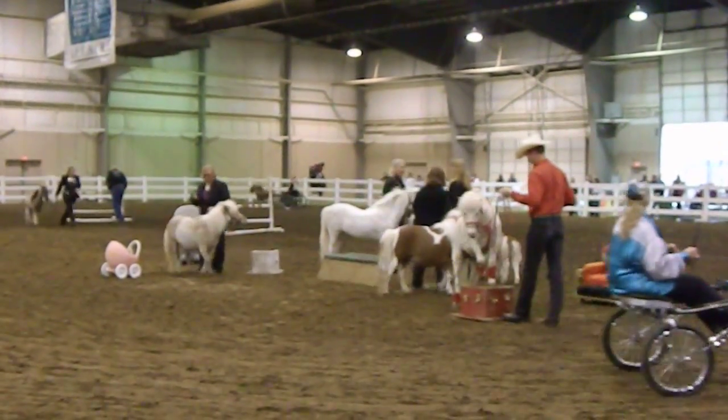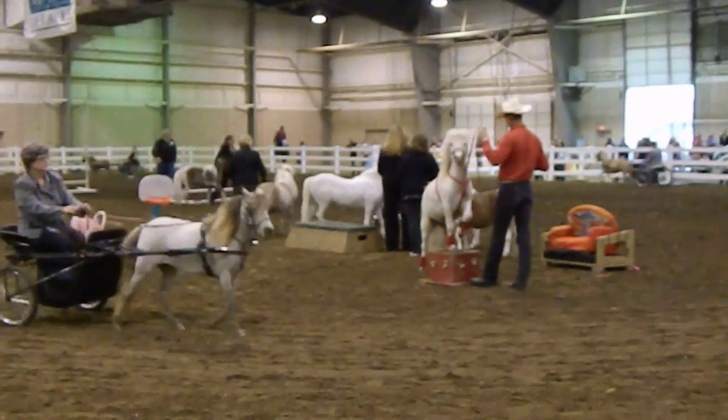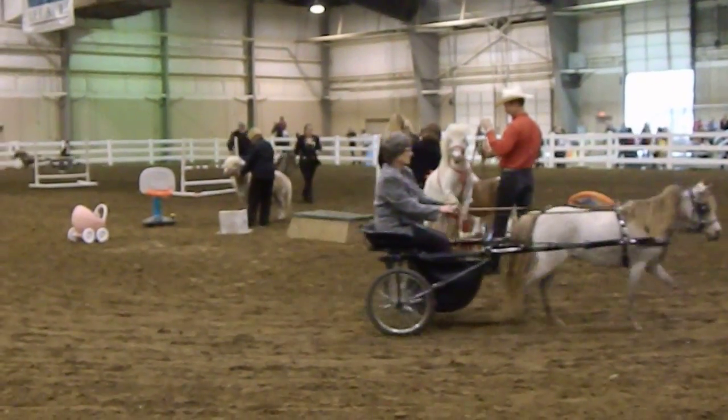In hunter classes, the horse is judged on how it takes the course. In jumper classes, the jumps are raised until all horses are eliminated but the winner.